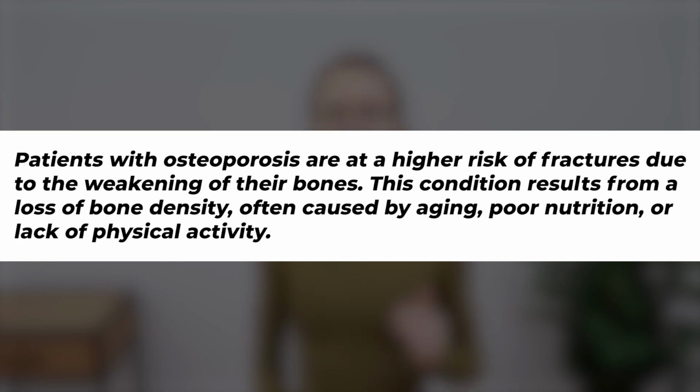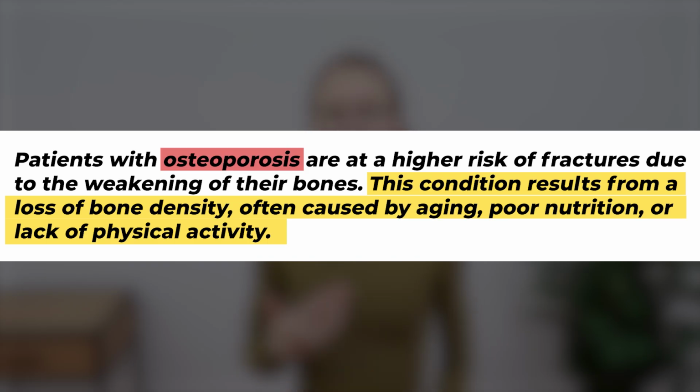Here's an example. Patients with osteoporosis are at a higher risk of fractures due to the weakening of their bones. This condition results from a loss of bone density, often caused by aging, poor nutrition, or lack of physical activity. So, don't worry if you don't know what osteoporosis is. The definition is there in the second sentence. Words that are more technical or specific to the topic are often explained, so don't panic if you see such complex technical terms in the passages.